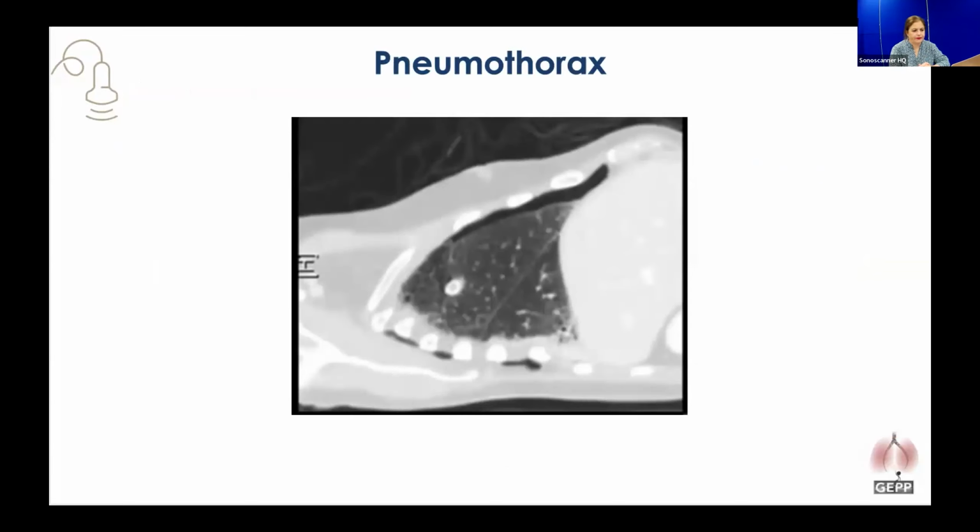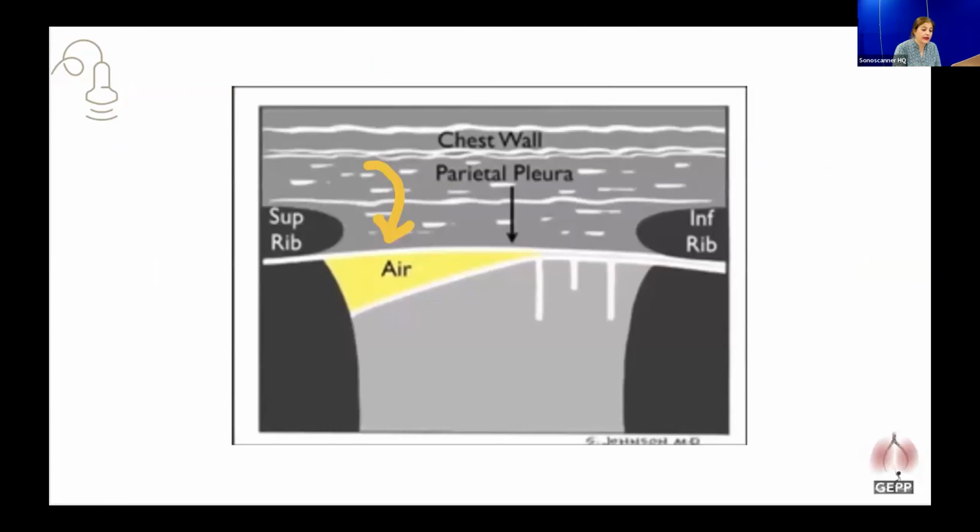So let's talk about some pathology. What about pneumothorax? Pneumothorax is air between the pleural leaflets, and ultrasound beams cannot go through air. So what would you expect to see if there's pneumothorax? Well, we're going to use the limitations of ultrasound to make a diagnosis. First of all, we can rule out pneumothorax very easily by looking at lung sliding. If we put the probe at this area where there is air, the ultrasound beams will only be able to go as far as the parietal pleura. They will not be able to go all the way to the visceral pleura because there's air.